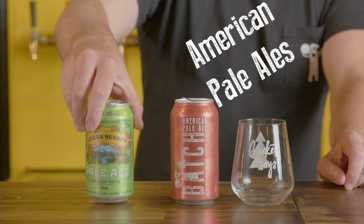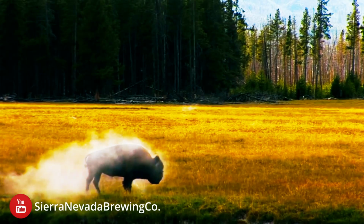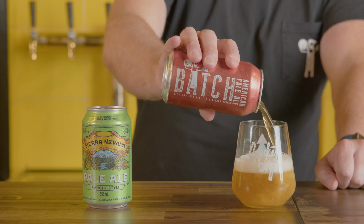And now the American Pale Ale, inspired by classic English pale ales, but typically features the hop flavor and aroma from the piney Northwest American hops that are added later in the boil and also during dry hopping, which is after fermentation is complete. And the malt is there to support the bitterness of the hops.